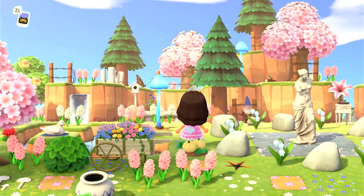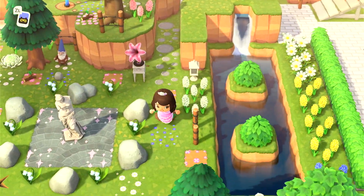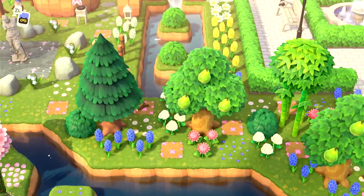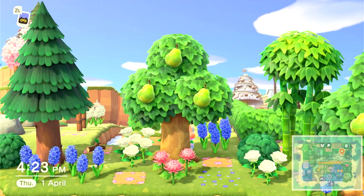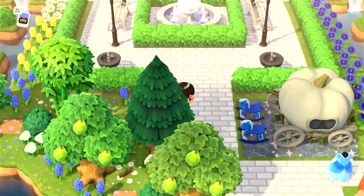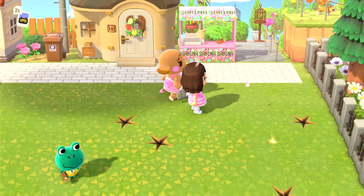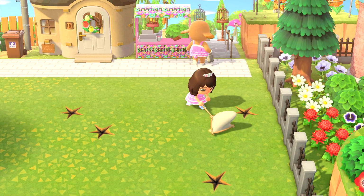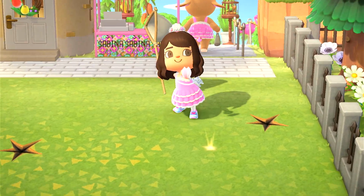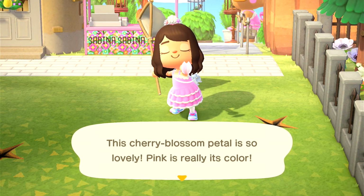It looks so good, you guys. Pink is my favorite color, so I love cherry blossom season so much. Are there meant to be petals in the sky? Why is there no petals? I am confusion. Oh, a petal. Can we catch that? I don't know how to catch the petals. Oh, this is my first petal. Yay! This cherry blossom petal is so lovely. Pink is really its color.